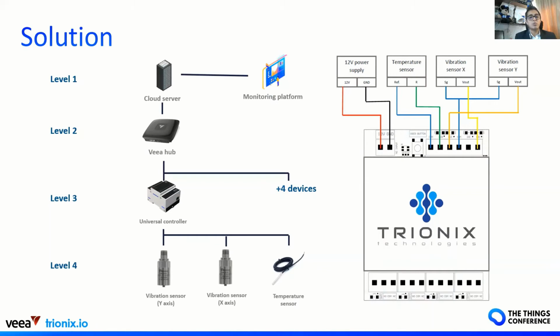These 5 universal controllers report periodically using LoRa communication to the Veea hub, which is responsible for acquiring the data, pre-processing it, and storing it into a database. We provided the possibility for end users that are off-site to monitor the status of the motors by using a cloud platform that, through a connection with a cloud server, could request the data stored in the Veea hub.